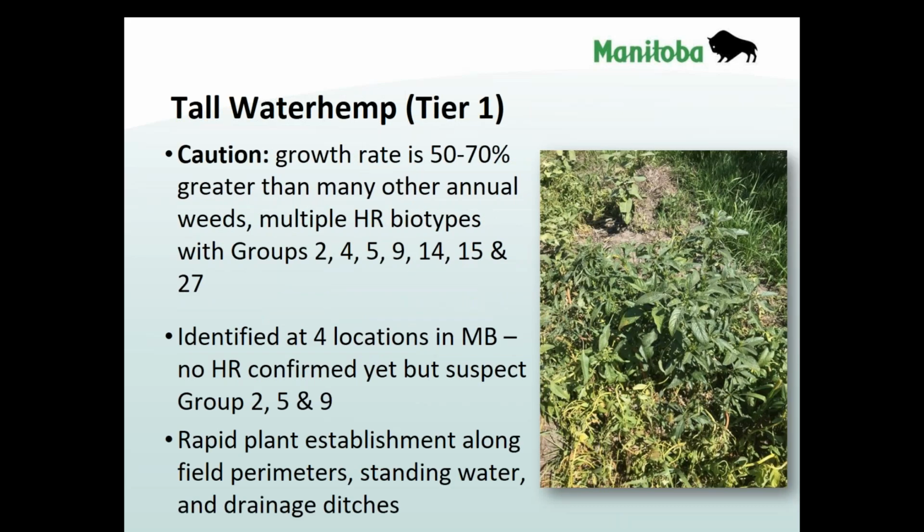It does have a growth rate that's 50 to 70% greater than most of our annual weeds. And what does that mean in real life? Well, in favorable growing conditions, we're looking at 1 inch or 1.25 inches a day. So it genuinely comes out of stage really quick, and it is challenging to keep under wraps.